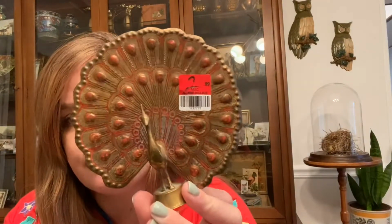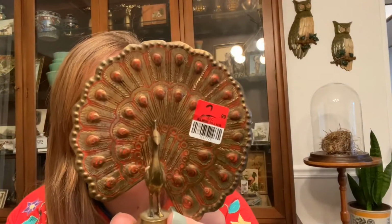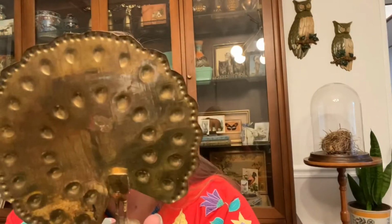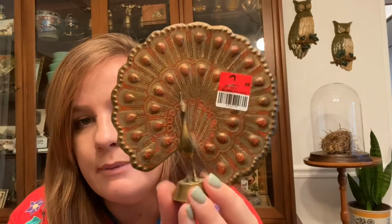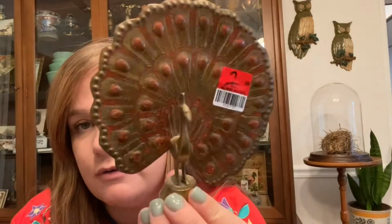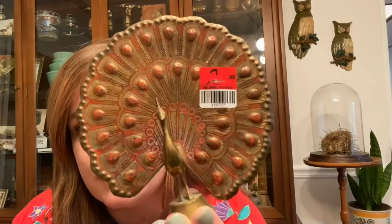I also picked up this cute little peacock, so I thought he was really neat. He was $3, so I really liked him. I've been buying a lot of brass lately. I have not been selling a lot of brass, so I'm gonna kind of start cooling it on some of the brass, but these guys were so unique that I had to buy them. They're just so cool. So really excited about those 2 pieces.